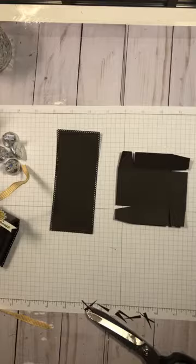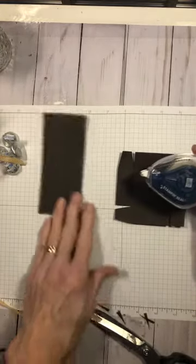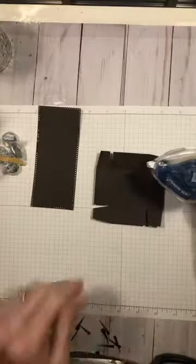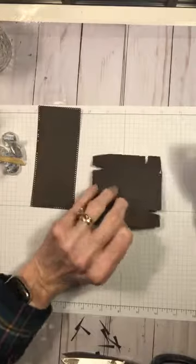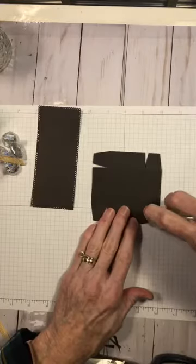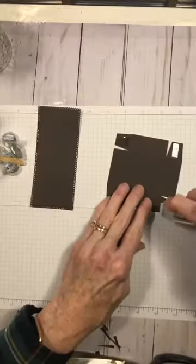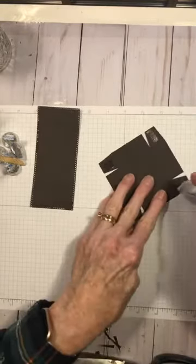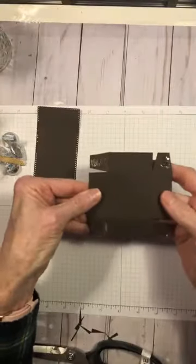I'm going to grab my Stampin' Seal, and yes, I've been using it a lot more because I had gotten myself almost totally on Tombow. I'm going to turn it over, and I'm going to put a little bit on each one of these tabs. Once you get the hang of it, it is great stuff. Okay. Now, I got it on all 4 tabs.